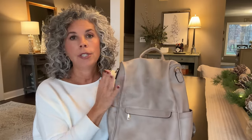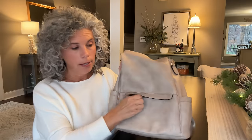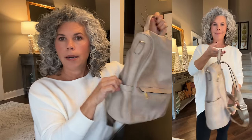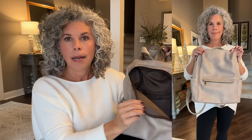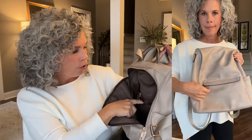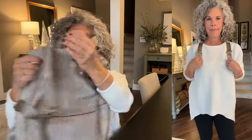I have used this so many times since I bought it, and I love it because there is a huge deep pocket in the front, pockets on both sides so you can conveniently put a water bottle. And I love this backpack because it unzips from the back. You do have several pockets and pouches inside. This is large enough to fit my 13-inch MacBook, but when I zip it up and put it on my back, the open area is against my back.